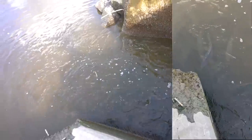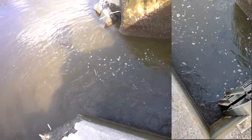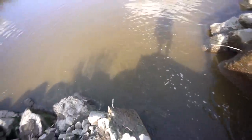I'll put some videos from my phone up here in case the camera doesn't do it justice, because it doesn't zoom in very well. Dude, that is absolutely loaded. Let me know if I should come back here, maybe try to catch these carp, or try to do something cool, man. Maybe a little bow fishing action.